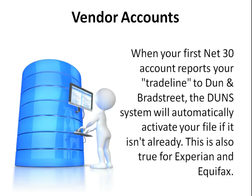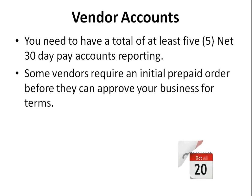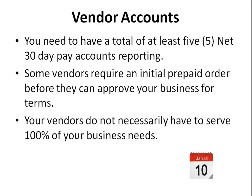When your first Net 30 account reports your trade line to Dun & Bradstreet, the Dun system will automatically activate your file if it isn't already. This is also true for Experian and Equifax. You need to have a total of at least 5 Net 30-day pay accounts reporting. Some vendors require an initial prepaid order before they can approve your business for terms. Vendor accounts are hard to find, so keep in mind that your vendors do not necessarily have to serve 100% of your business needs.